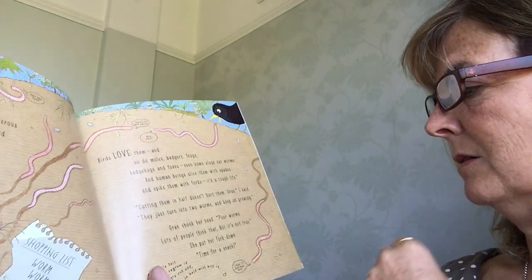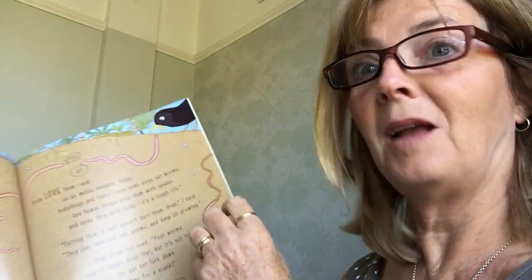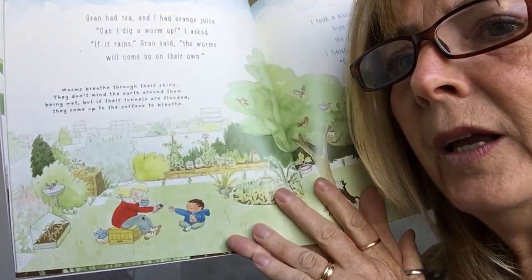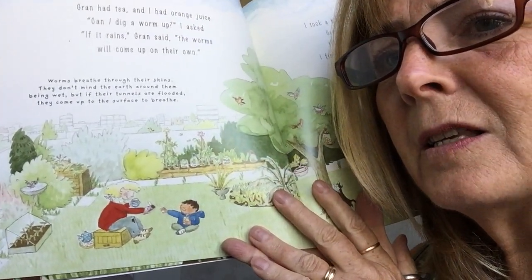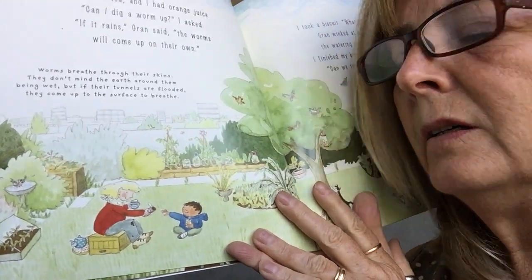I'll tell you somebody else who likes to eat worms. Oh, chickens, they love worms. Their favourite food. Gran had tea and I had orange juice. "Can I dig a worm up?" I asked. "If it rains," Gran said, "the worms will actually come up on their own." So there's the Gran and the little boy having a picnic in their summer garden. I think it must be a summer's day because all the plants are growing.